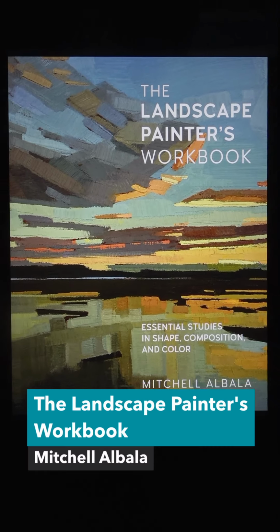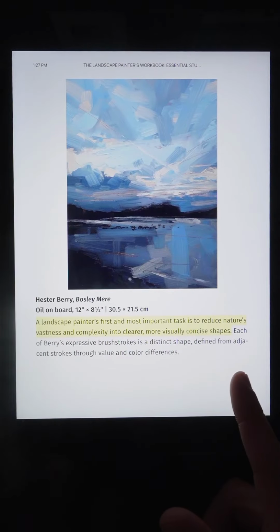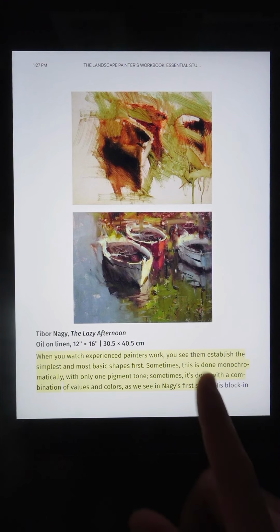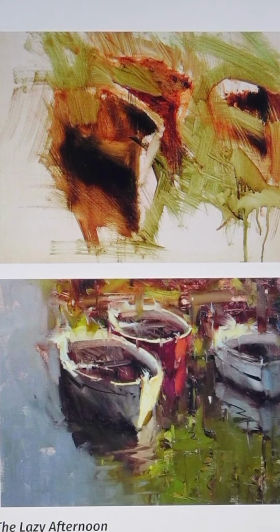This is the Kindle version of the Landscape Painter's Workbook. I would say a lot of this book is about simplifying the subject matter. He talks about how experienced artists start with the basic shapes. They don't start out with the detail, like this painting here of boats. You don't see really too much of a detailed line drawing in here.